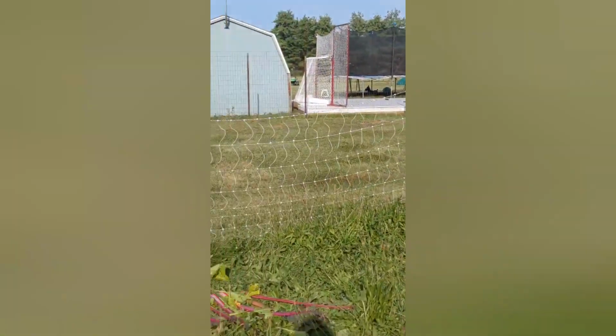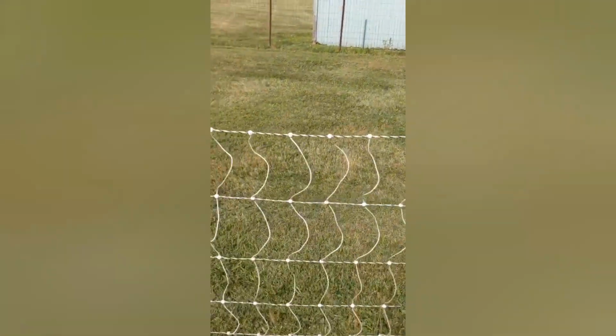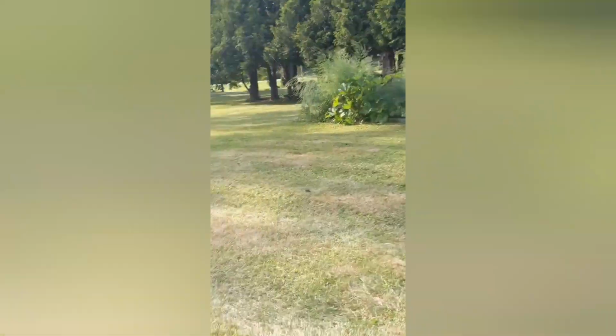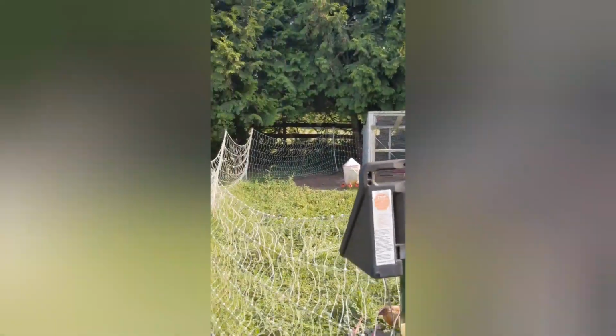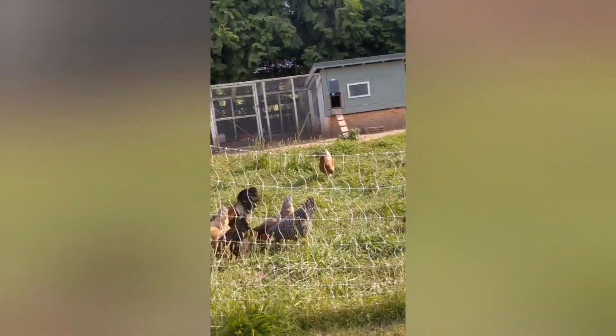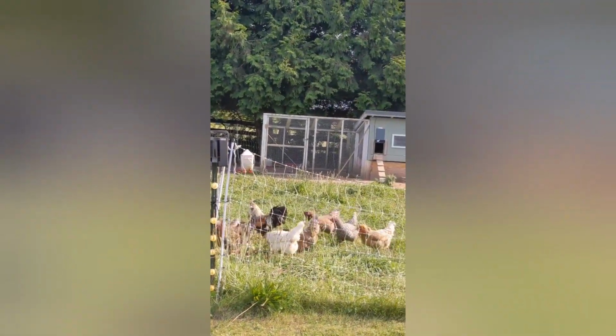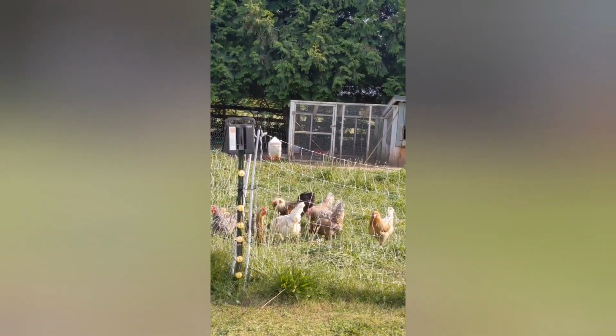And we just have them in an electric fence area because we used to have them just roaming everywhere. So just a little electric fence. And foxes kept getting them and stuff like that.